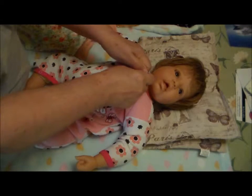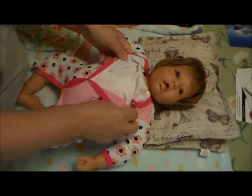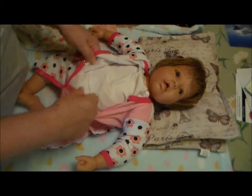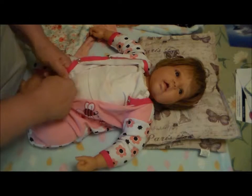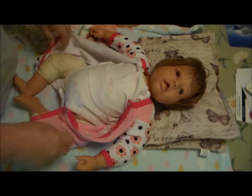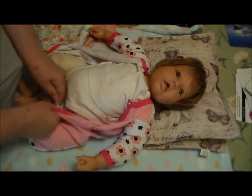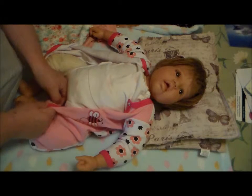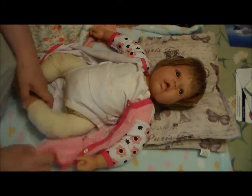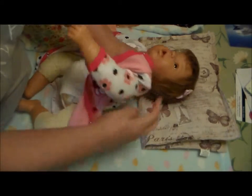Yesterday was my husband's birthday, so we went out to the mall to get him some clothes. And I found some nice items in clearance and on sale for the babies. And I'm going to change Leandra, Zoe, and Xavier today. So I'm taking Zoe's onesie off.